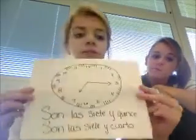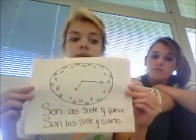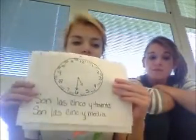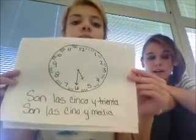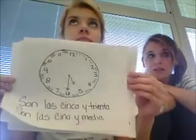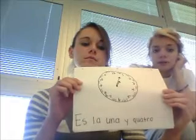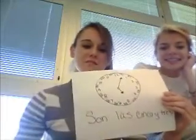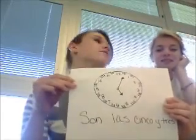We will practice with cards again. So for this one, it's son las siete y quince. Or you could say son las siete y cuarto. With this one, it's son las cinco y treinta or son las cinco y media. Media meaning middle or median. This one means es la una y cuatro, which is 1:04. This one is son las cinco y tres, meaning 3 after 5.